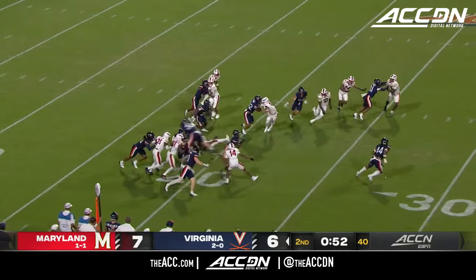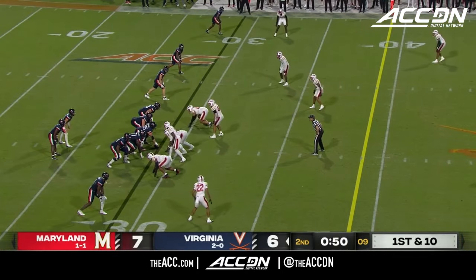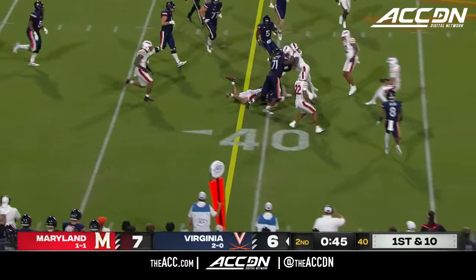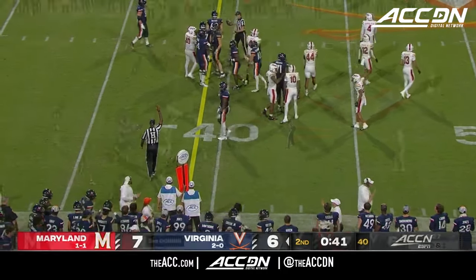And this is going to be Tyree from inside the five. Trapped in the near corner. Tyree hits the 20, 25, and he's... So here are the Cavaliers from the 29. Colandrea going to take off and run. 35, slides down. 39, he'll be shy of the first down clock.